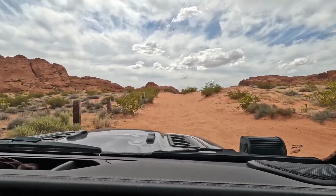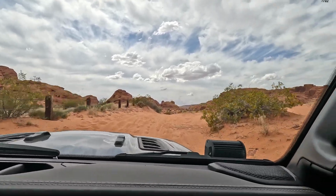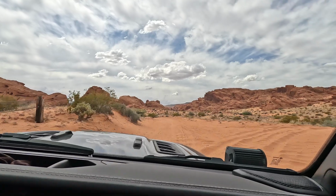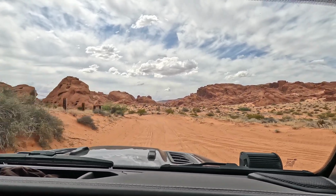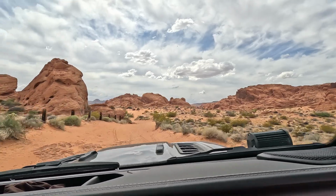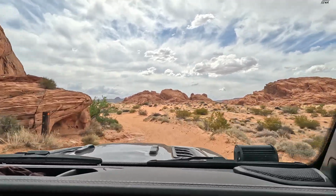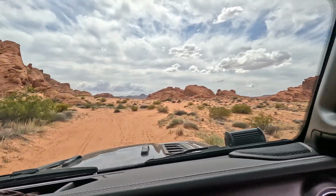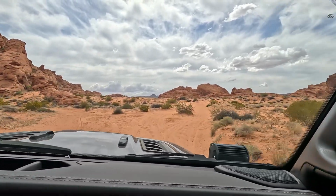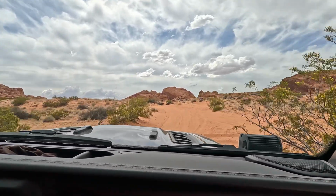As we continued east, the next challenge we would encounter would be the sand. It was just soft enough and deep enough in a few sections to provide a workout for the Jeep, but again, we were able to cruise right through. It's just beautiful out here though. Especially if you're not having to drive and make sure we don't get stuck.